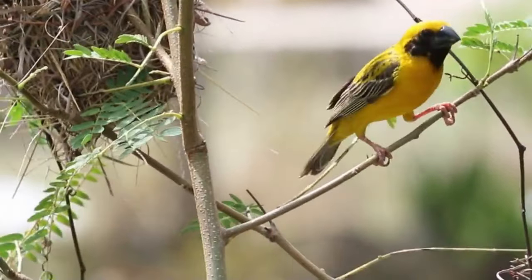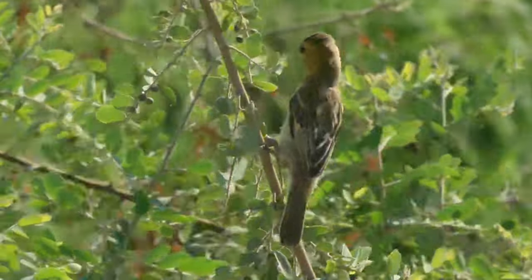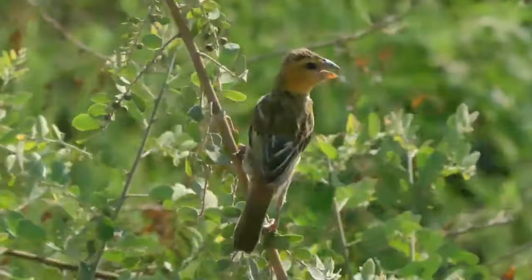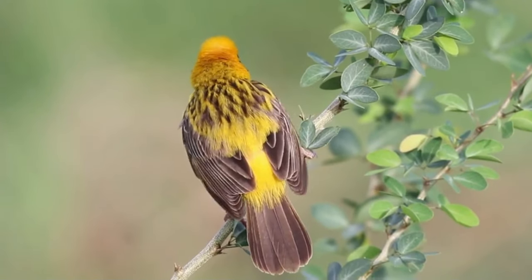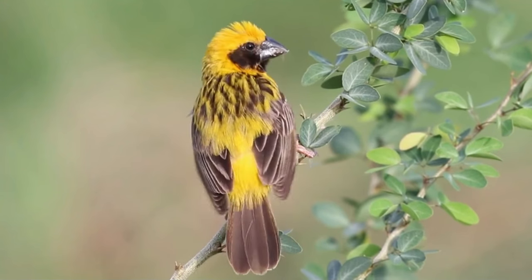The Asian golden weaver is a medium-sized bird with yellow and black upper parts, along with yellow underparts. The breeding male is generally bright yellow with a black mask. Females, non-breeding males, and young birds are dull coloured.